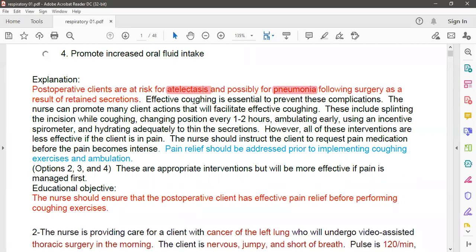Effective coughing is essential to prevent these complications. The nurse can promote many client actions that will facilitate effective coughing, right? So what nursing care should be included? Splinting the incision while coughing, changing position every 1 or 2 hours, ambulating early and using the spirometer. Also adequate hydration. All are nursing care, but the most priority for this patient is pain management.